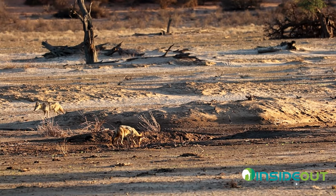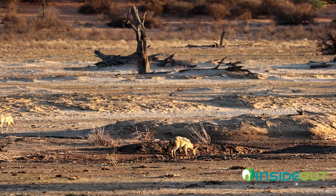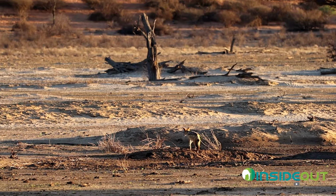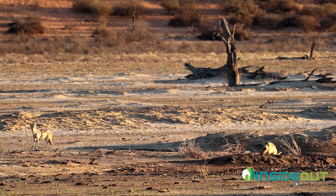You will find it very hard not to come across one of these guys in the Kgalagadi. They are everywhere. They often make their way under the fences and into camp. Please do not feed them, as they can become a problem.